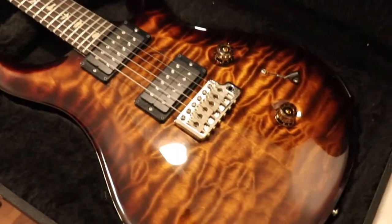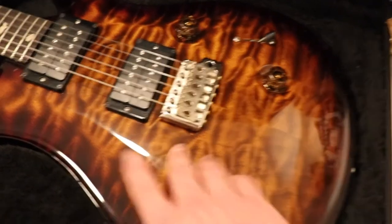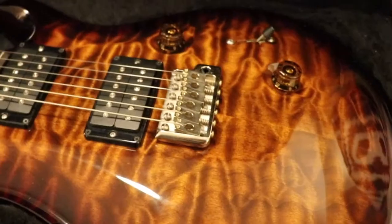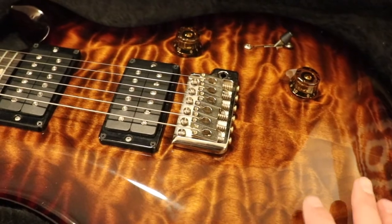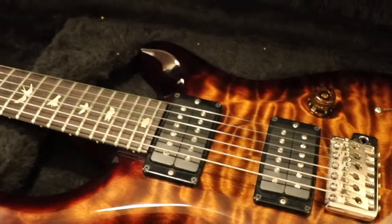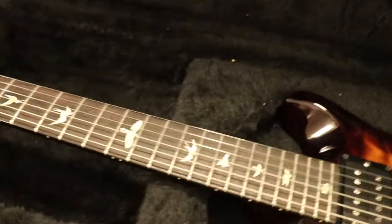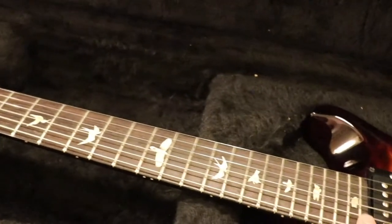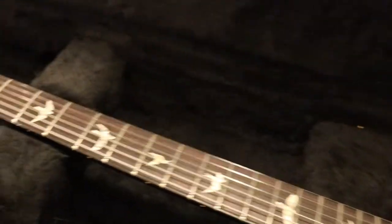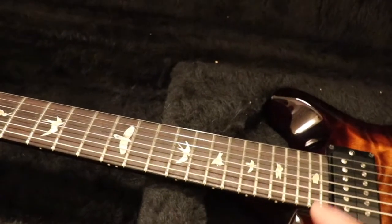All right, let's talk about this beautiful guitar. This is a 10 top, it's quilted, which means it's got the quilting effect versus like a flamed effect. The lacquer looks just super deep. It looks really good. But from PRS, I've heard that it's actually super thin. It just looks amazing. And like I said, this is the Custom 24, so there's 24 frets. You get the extra little owl bird. That's one thing PRS does on their high-end guitars, is they have all the birds on the fretboard.